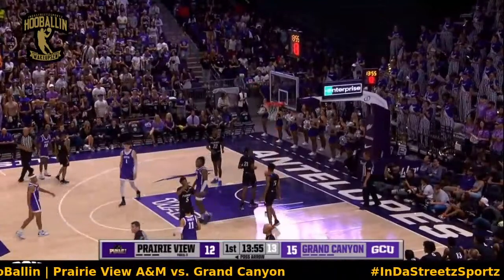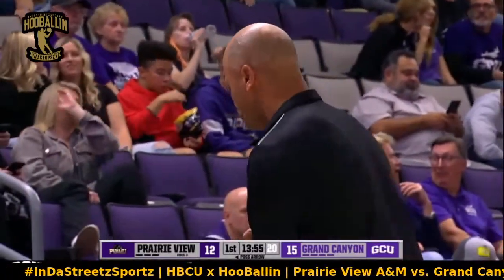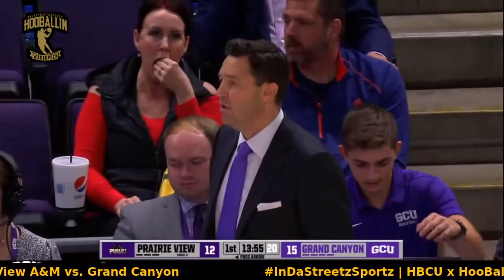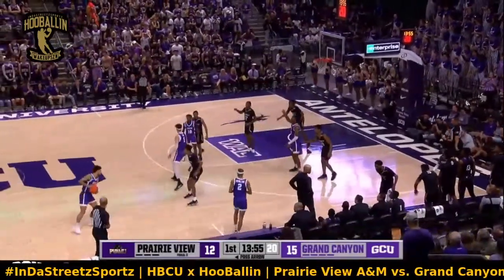Reach in right there. Yeah, a little too handsy. So right now, Prairie View with their 5th team foul, and the Lopes have not committed not one team foul yet. So something to watch. They're only 2 fouls away from putting the Lopes into the bonus. Roberts second. Jeremiah Gambrell Jr. steps in for Roberts.